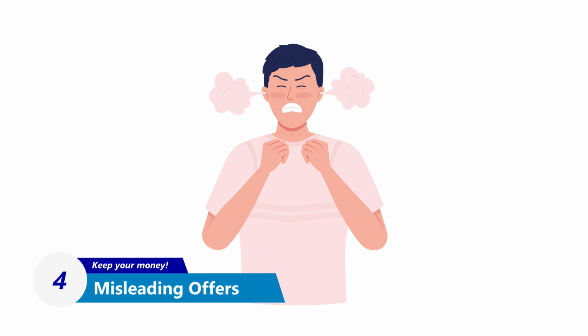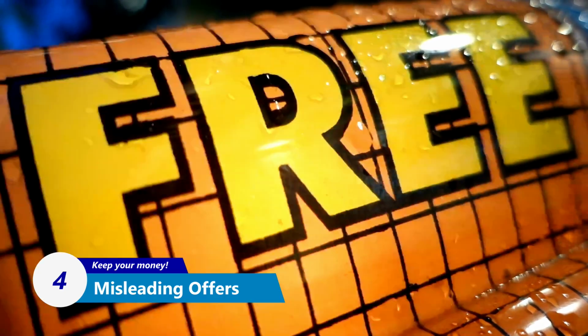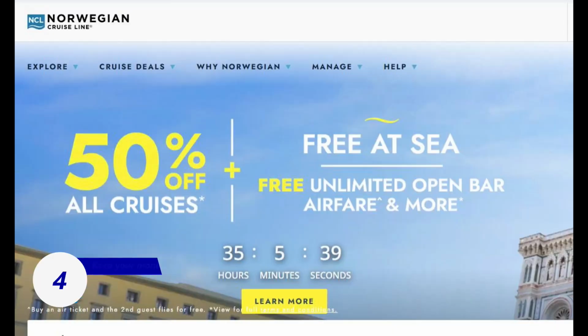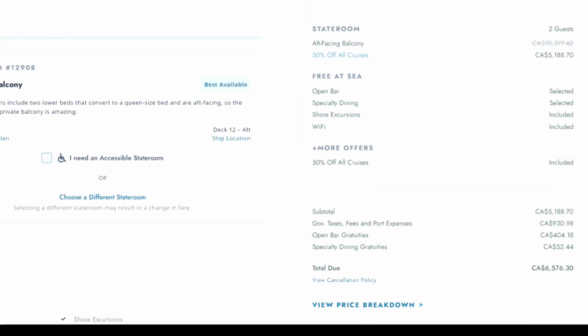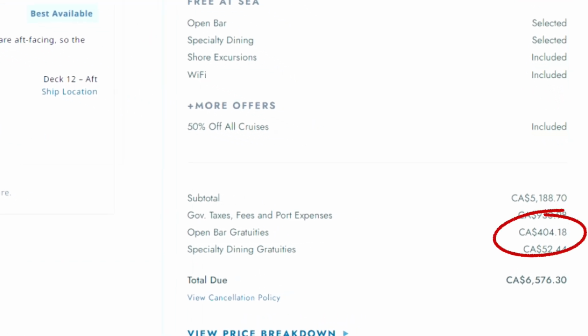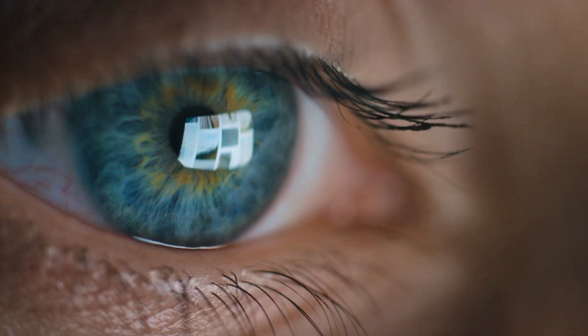Number 4 on my list is one that really burns me, because it's the hidden gratuities that they put onto the free drink packages on some cruise lines. So this is where they're saying, okay, you book the cruise with us, you're going to get free drinks. When you select that option, you're going to be automatically billed up front $404 on a 7-night cruise for 2. This is the gratuities based on you drinking 15 drinks a day at an 18% gratuity, averaging about a $10 per drink cost. You really have to evaluate if this is worth it for you.